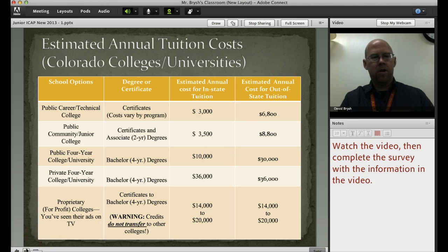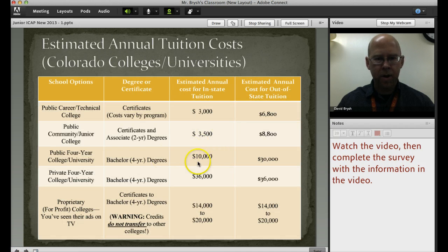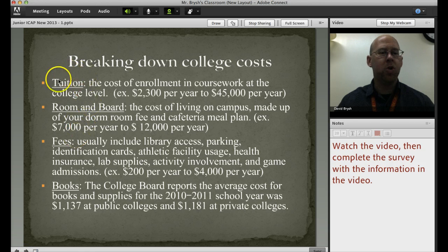All right, so that's kind of an overview of what different types of schools are and how much they cost, right? Those costs, let's say this nice round number, $10,000, can be broken down into a couple of areas. There's tuition, which is the cost of actually going to the class, and it varies wildly depending on where you're going. It can be anywhere from $300 a credit hour all the way up to $1,000 a credit hour.